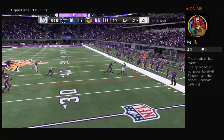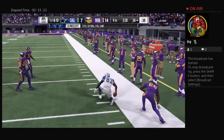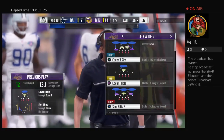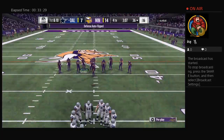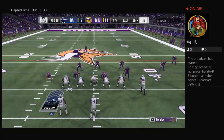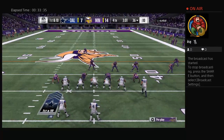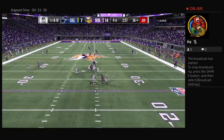Prescott. He finds his target, Terrence Williams. And they're able to get this one across the 35. 12 more yards there and another 1st down. Well, that's what you're looking for when you want to throw the ball downfield. You want one of those guys who can play out on the perimeter, can play out wide, who can not only get open, but when they're covered, can uncover.